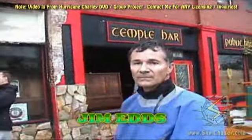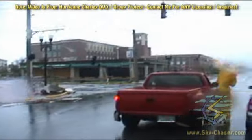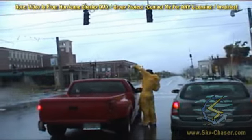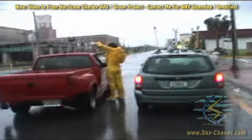So, Jim, what do you think? There's Jim's car right here. This is what happens when you pour punches. Incredible. We're getting some feeder bands moving through here. I want to thank that building for saving my life and keeping us all safe.